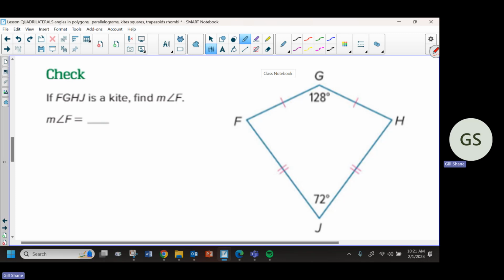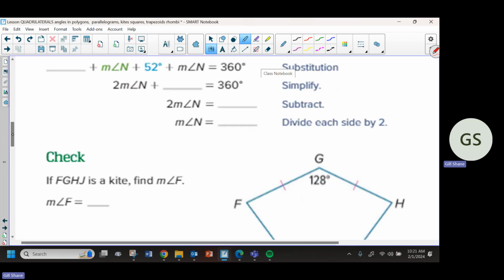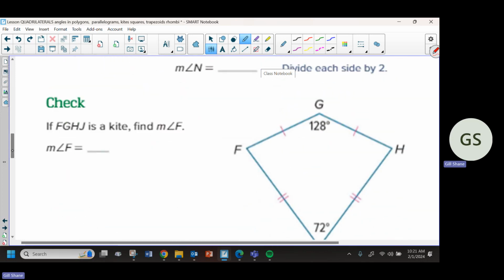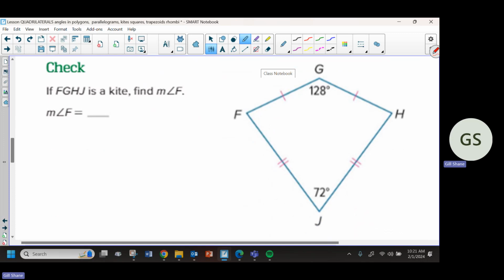There's a couple of different ways to do it. I don't care which way you do it. It's page 53. It was example 6, and then the check problem right after that. All right, page 53. So it's the check problem after example 6. We did example 6, so it's exactly like what we did.